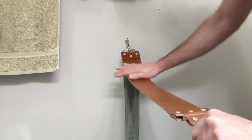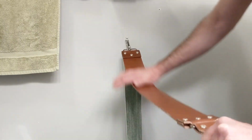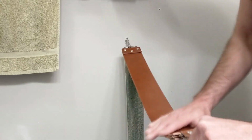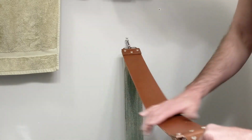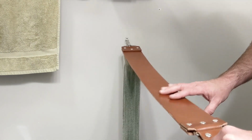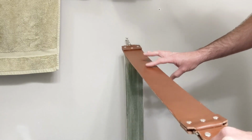I always run my hands over it to get the oil on your hands onto the strop to condition it, help keep it in good shape. Also to warm it up, I create a bit of friction. All right, and you want to hold it tight, but not rigid. A little bit of play is okay.